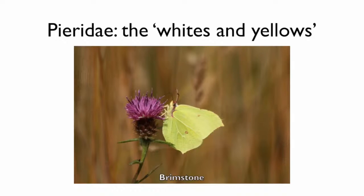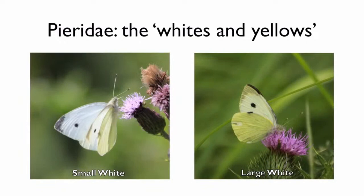Other common species of the family Pieridae are the small and large white butterflies. You may have heard them being called cabbage whites, as their caterpillars use cabbages as their food plant. Sadly, this can cause conflict with vegetable growers, but why not grow a cabbage patch specifically for the butterflies to give them a safe place to lay their eggs? As the name suggests, the large white can grow a few centimetres larger than the small white, and it has larger black markings on the edge of its wings.